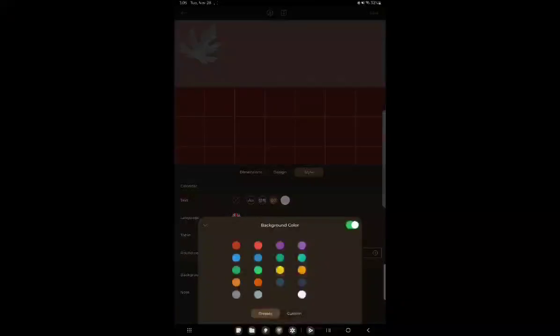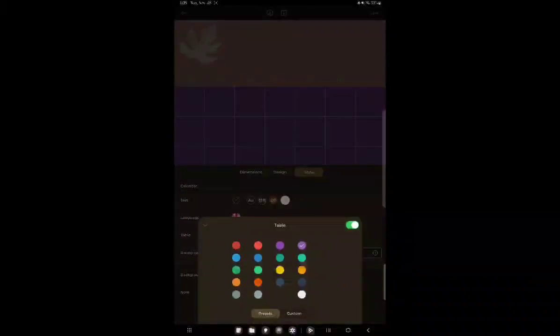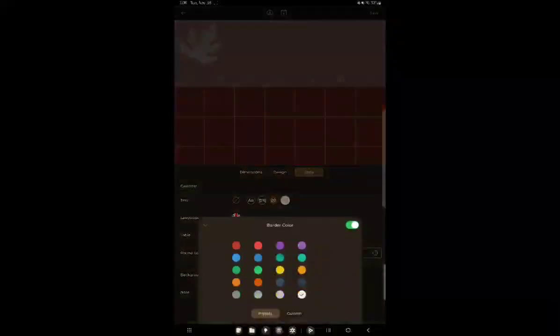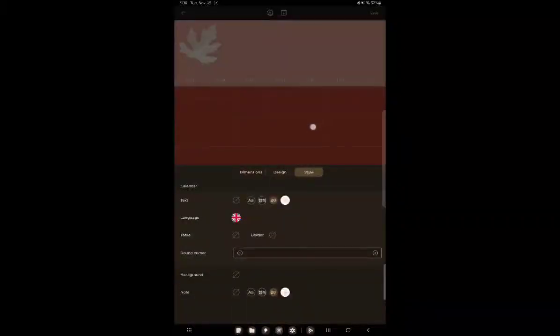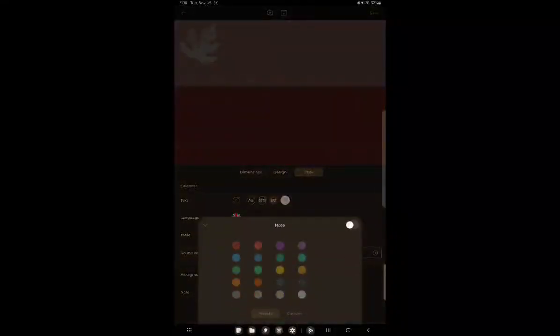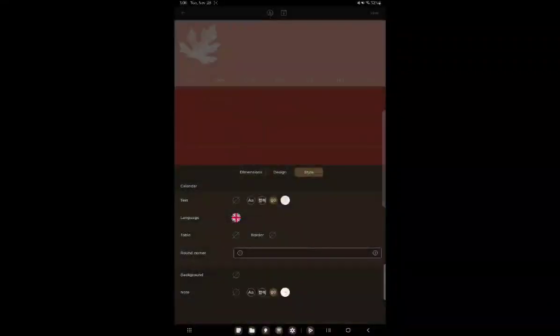Background color. Okay, so that's the background color. And these are the border colors. So that's how you turn off the background for the border. You can also do that with this one. See how it didn't go back to how it was off? Some things don't work in this app completely, and that's okay. I'm pretty sure that they will fix that in a future update.